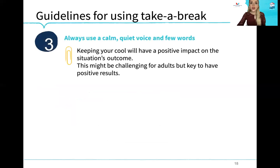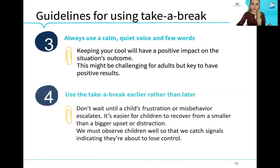The third one is always use a calm voice, quiet voice, and few words. Keeping your cool will have a positive impact on the situation's outcome. This might be challenging for adults, but key to have positive results. And the last one, use it earlier than later. So this is for prevention, okay?